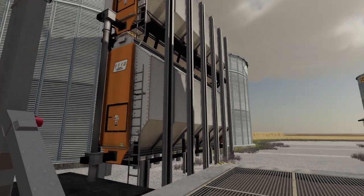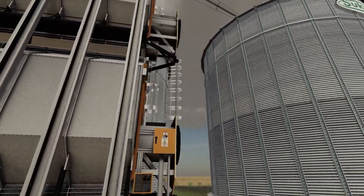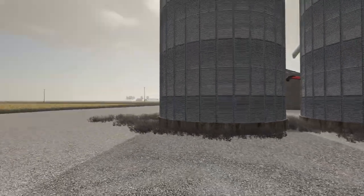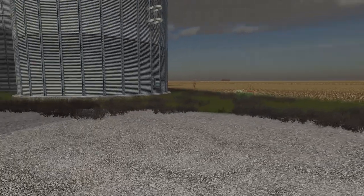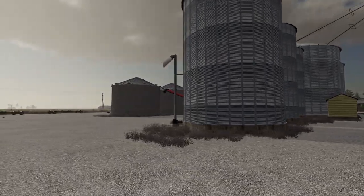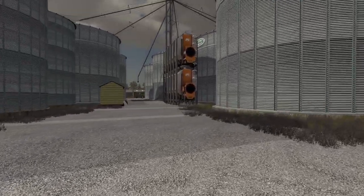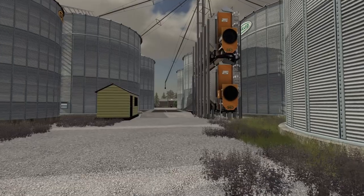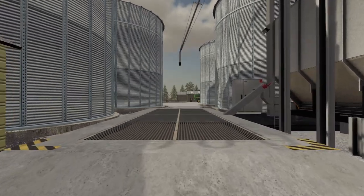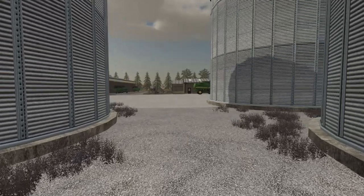Here's our GSI dryer, which I have to climb all the time. Gets a little rough on the legs. Tell you what I'm going to do, I've got a little drone, and I'll cut away here and use the fancy drone and fly around the farm to show you what it looks like from the top. After that, we'll step back and chat with you a little bit more here on American Farmer, and see where the conversation goes. All right.